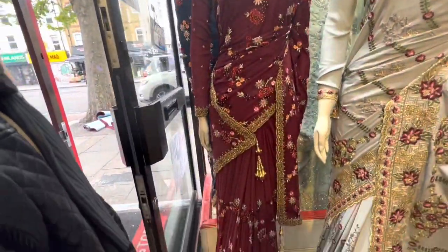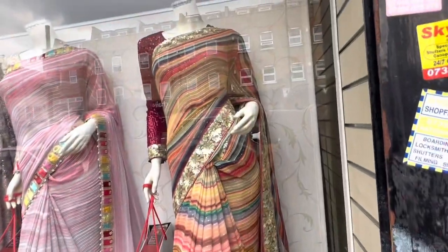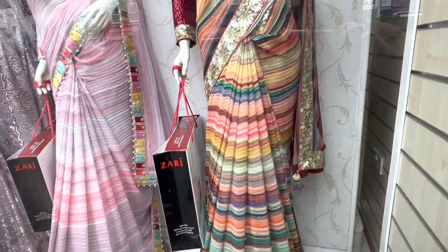Oh, you like this one? Rainbow colored sari. Very unique, I haven't seen this before.